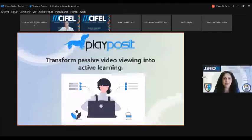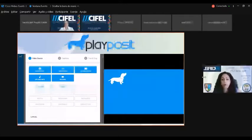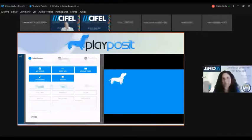So here it says, play pause it, transform passive video viewing into active learning. And here we have the possibilities. First, the video source, it can be from your video collection, or you put a URL of the video that you like from the internet, or upload a video from your own, or only an MP3 for the audios, the exercises with audios, only the MP3, it's okay, or you can record your video, your tutorial immediately there directly in the platform. You can, okay, record, and then you start speaking. And then you work with that content, or YouTube or Vimeo, okay?